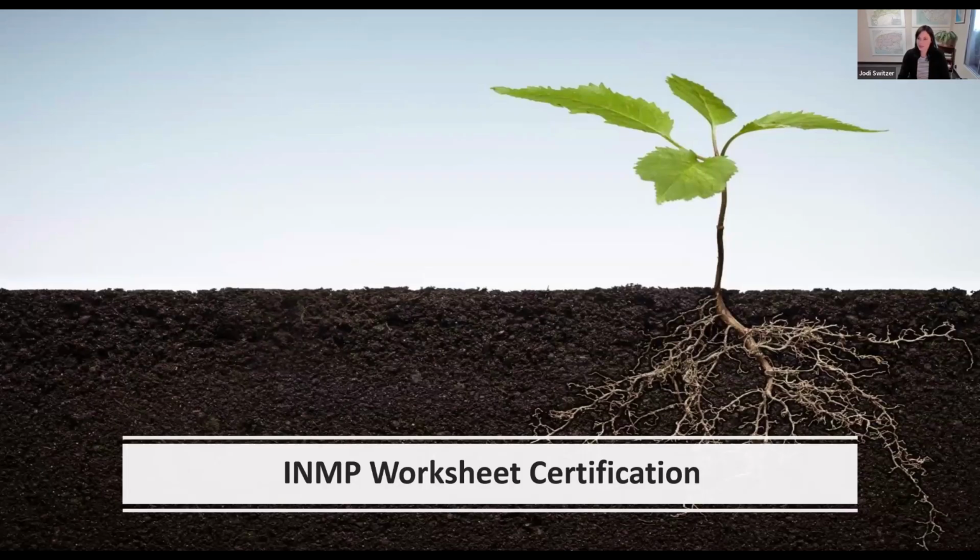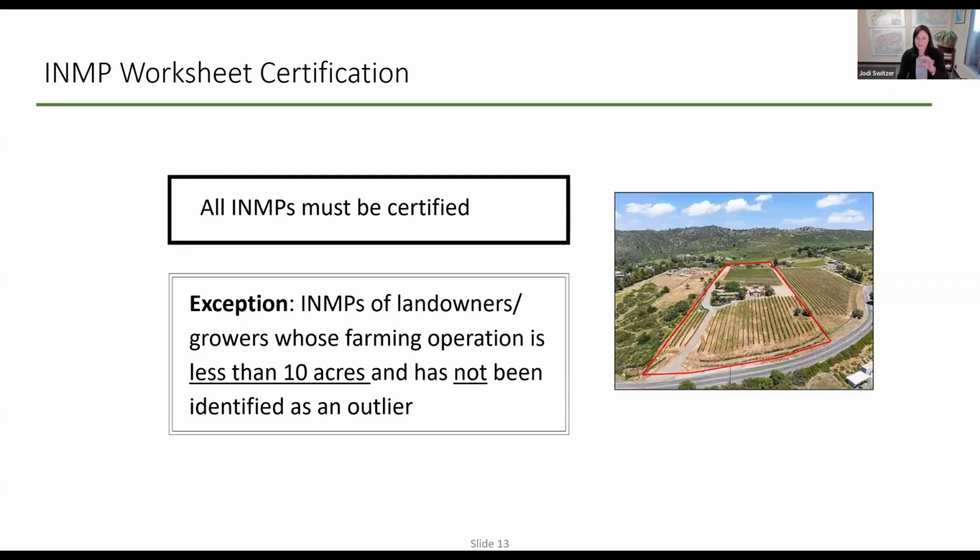So, the INMP worksheet certification. As I mentioned before, that really minor exemption for growers who have less than 10 acres and who haven't been identified as an outlier in previous years, they don't have to certify their plan. I just want to stress that this is a pretty minor exemption. I've had some questions from folks asking if they should remove some acreage from their ranches to get to 10 acres. And please don't be tearing out trees just to avoid sitting through one of my workshops. Hopefully it's not that painful.